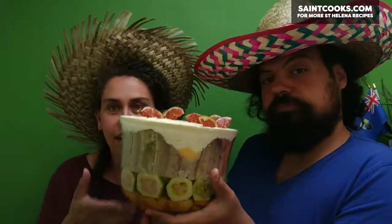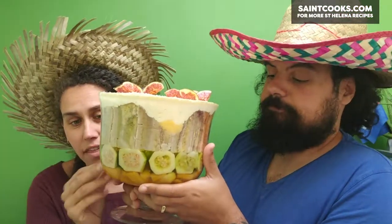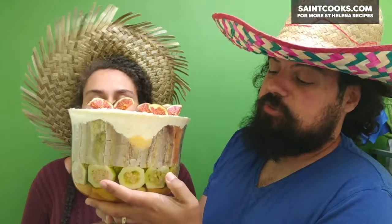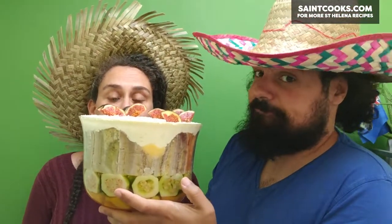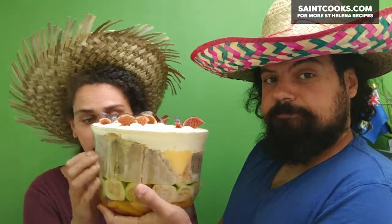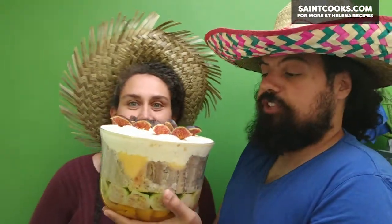Yeah, and so our first layer down the bottom here represents the sea, and this is a mango jelly with mangoes in it. And then our second layer is the vegetation. In this case, we've used guavas and tungis. Then the third layer is an actual wraparound shape of the island, made up of banana cake with banana embedded into the mixture. And for the sky, we have some coconut-infused cream topped with some birds made out of figs.